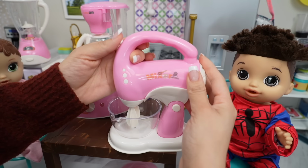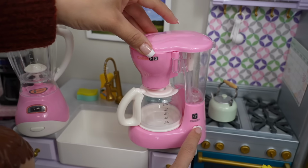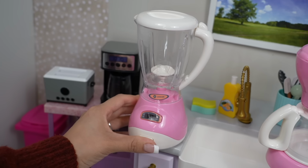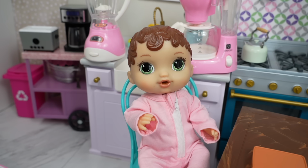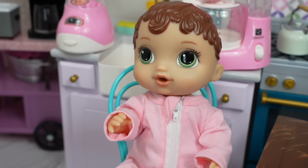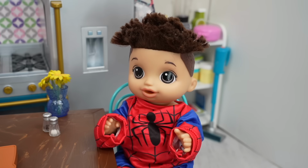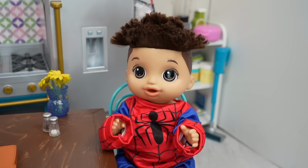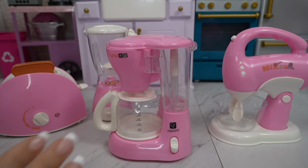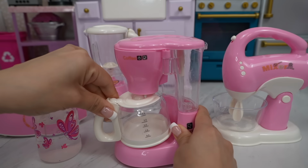We have a new mixer, a toaster, woo! A coffee maker, and a new blender, juicer. I'm super excited. Abby, what would you like for breakfast? A yogurt parfait and hot chocolate. I would like toast and a smoothie, please. Sounds great. Let's begin by making the hot chocolate in the coffee maker.